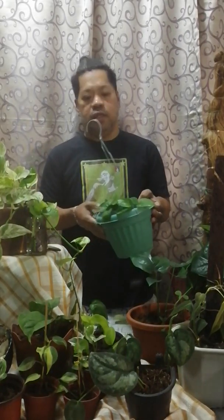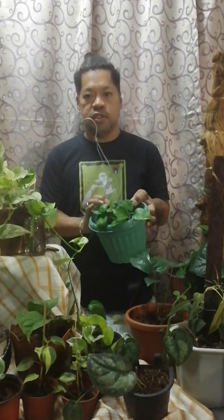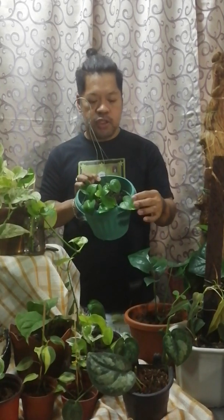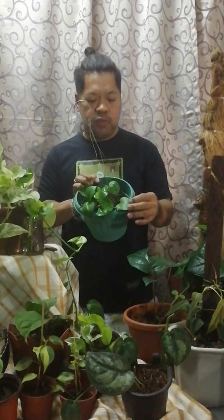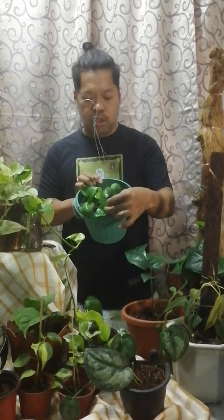So now we are going to start with the pothos. There are so many kinds of pothos, but first, this is number one. This is the most saleable, used, and common one. This is the marble pothos. You can see the color is a little bit shiny, with a little bit of yellowish marbling on the leaves.